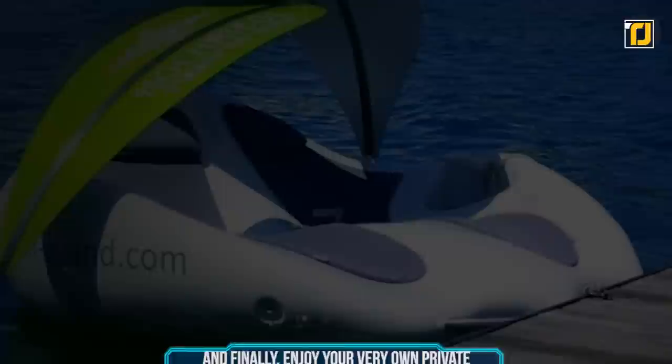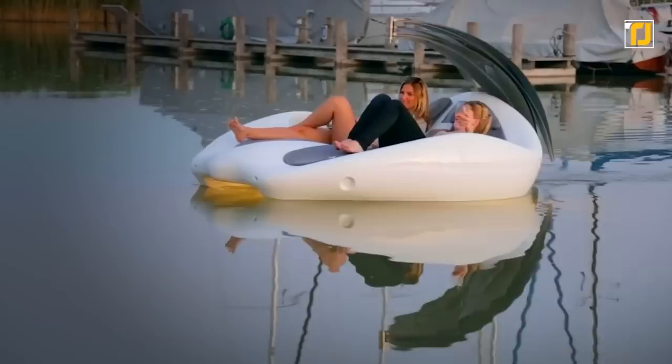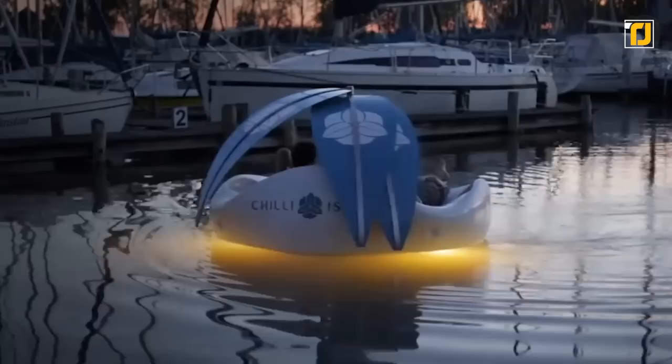Number 1. And finally, enjoy your very own private island experience on the go. The Chile Island is an awesome luxury boat that delivers on all the fun of being out on the water and skips on the chores. It's basically a high-tech sofa that can float on water. What sets it apart from other pool chairs though is its Torquedo electric motor. The Torquedo comes in both 0.5 kilowatts and 1 kilowatt variants and can provide up to 6 hours of runtime. That's more than enough for a party.